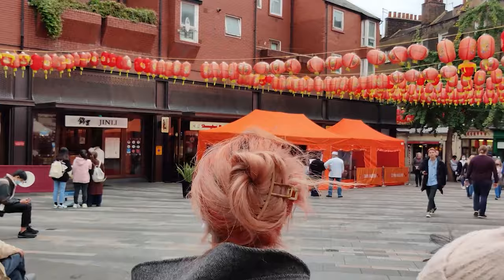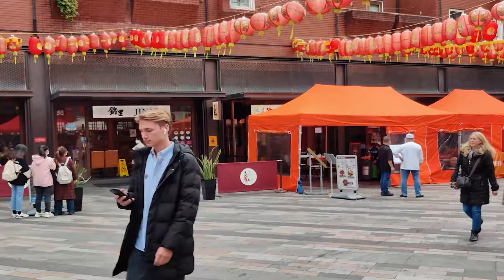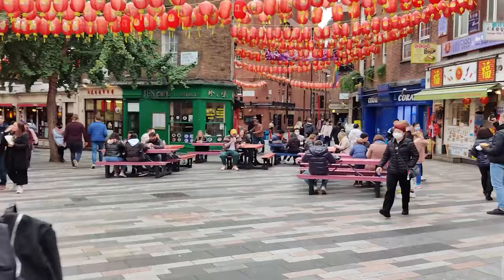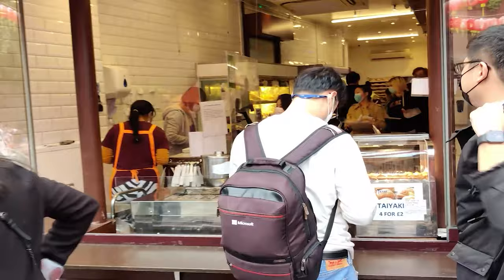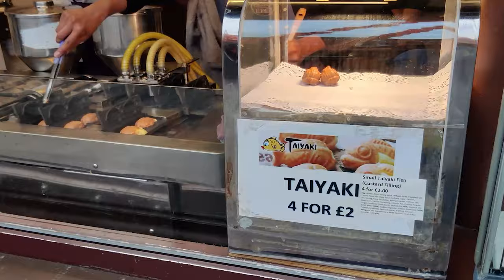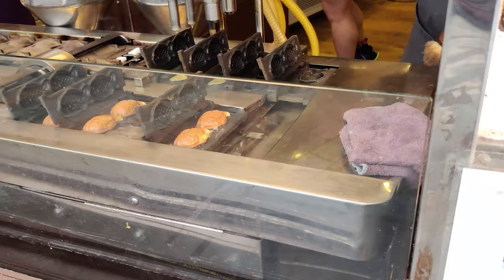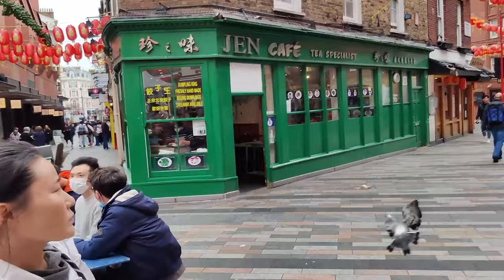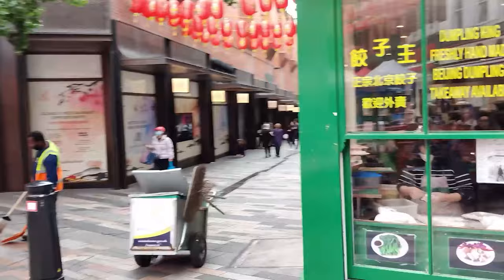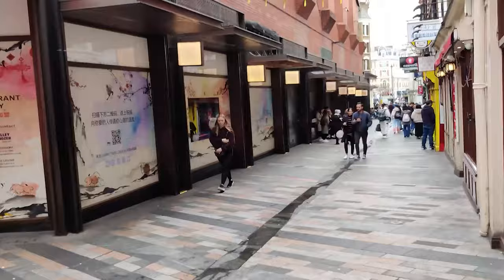On the left, we've got the newer, refurbished units. They do look a little soulless and lack charm at first, but they are embedding in okay. Another favourite, taiyaki, Japanese fish-shaped cakes, in this case filled with custard. It's great street food, and the smell around here is amazing. Now I call this little street Bubble Tea Alley, for obvious reasons.